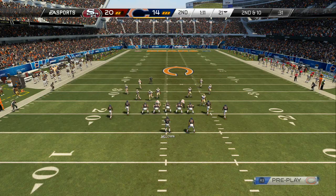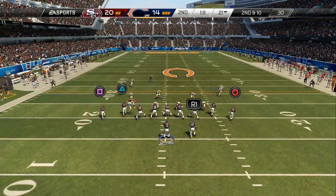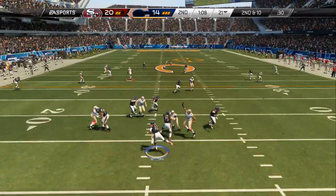Z! Get ready! Down to the end of the Crash! Marshall! Crash.